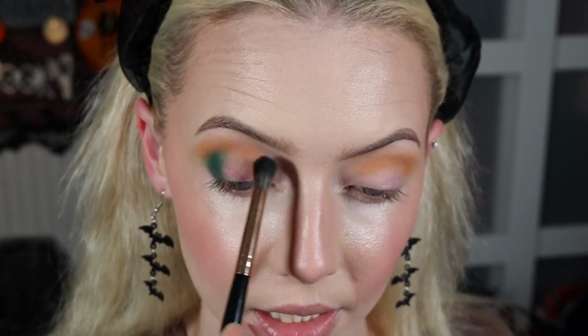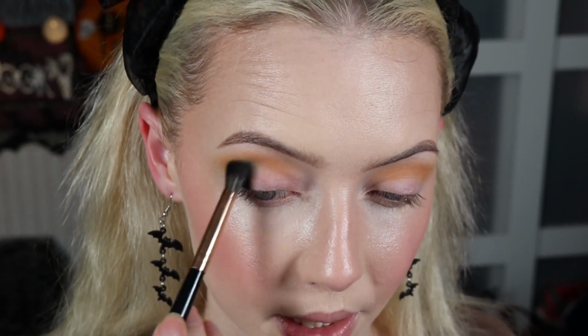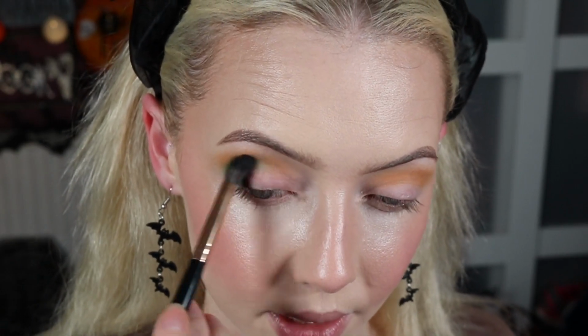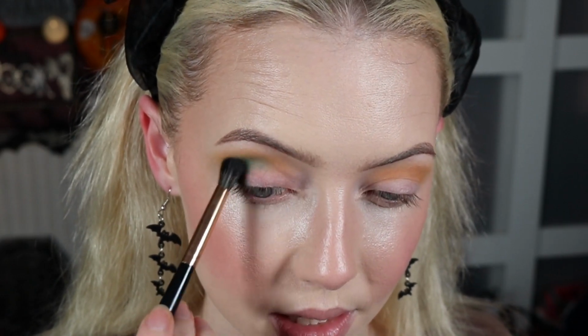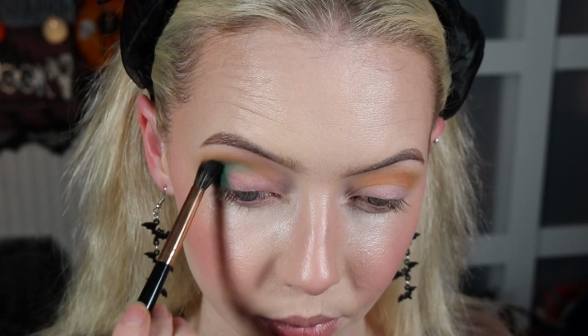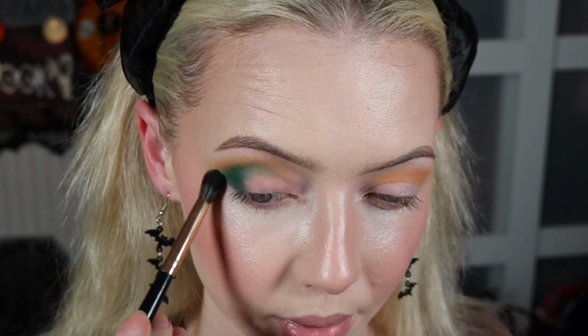I'm only going to go about halfway with this colour because I want to put the orange on the inner part of the crease in here, and I don't want them to mix. They will not blend well together. And to be honest, this kind of transition shade that I use here probably won't blend as easily with the green, but it is a little bit more neutral, so I'll still get a nice blend with it. It'll just take a little bit more work.